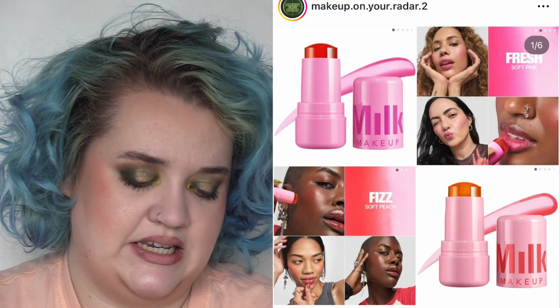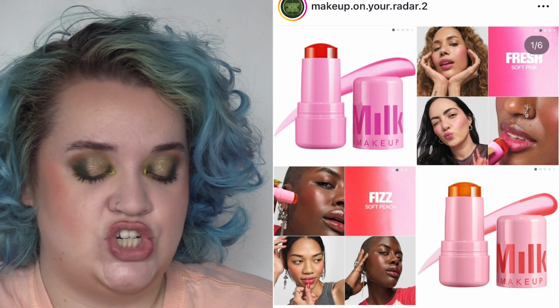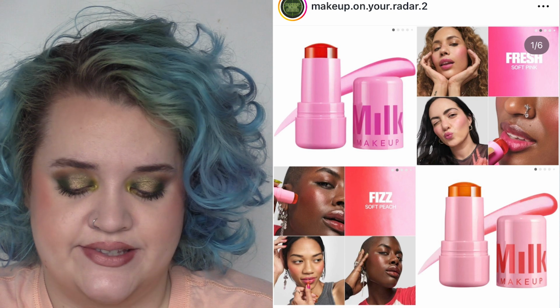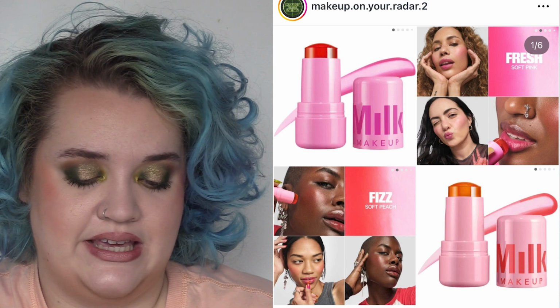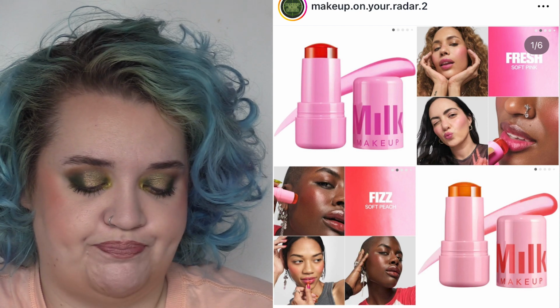New milk jelly tint cheek sticks. They're bringing out two more shades. I don't like these on the cheeks. I don't mind them on the lips. Won't be buying any more shades. But I wanted to mention them because the shades are cute. If you do enjoy them, I think you'll like these. But for me, these are definitely a lip product, not a cheek product.